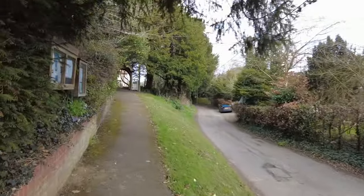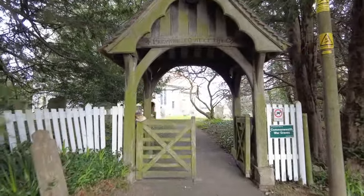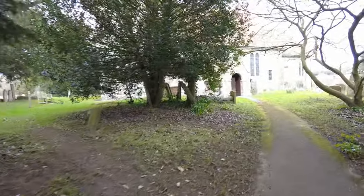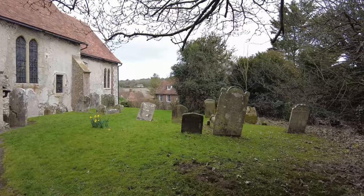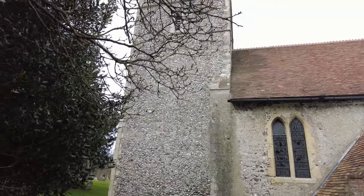So we take a walk up the pathway. Obviously still a very much working church. Look at that entranceway. And what it says up there, it says, prepare to meet thy God. Oh, it's really beautiful. And it's also a Commonwealth graves. Oh, it looks amazing. Look at that tree, we'll have a look at that in a minute. What a lovely, lovely location. And what a beautiful church. Look at that. Lovely large spire there. Or bell tower.